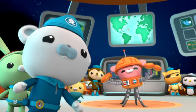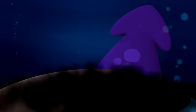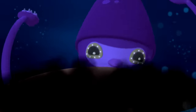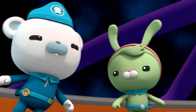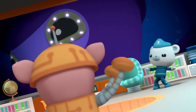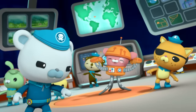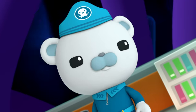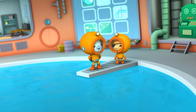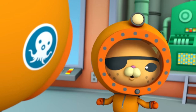Ink cloud, a classic move from the squid playbook. Oh no, I can't see where his tentacles are. That's right, eat my ink. I'm taking you down, way down. Captain, I'm afraid he's hooked us. Understood. Kwazii, to the launch bay. Here's the plan. We'll swim outside and use our own paws to pry those hooks off the ship.